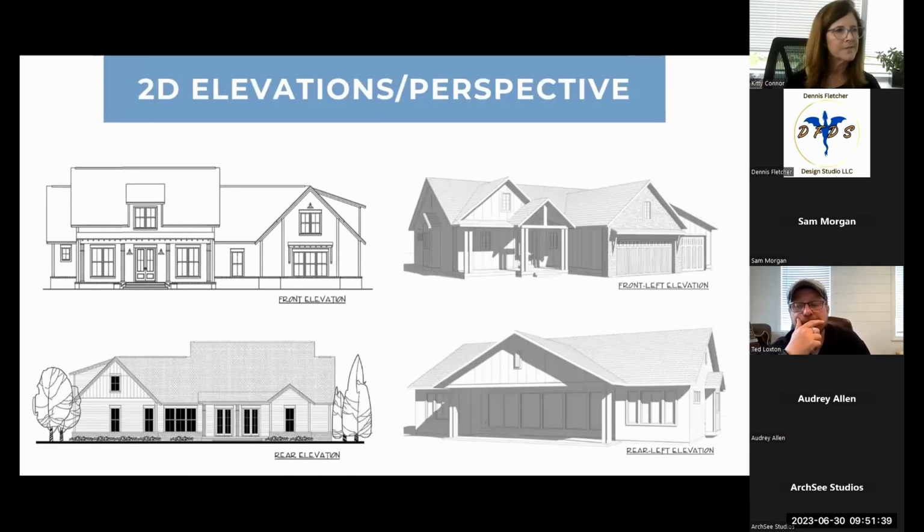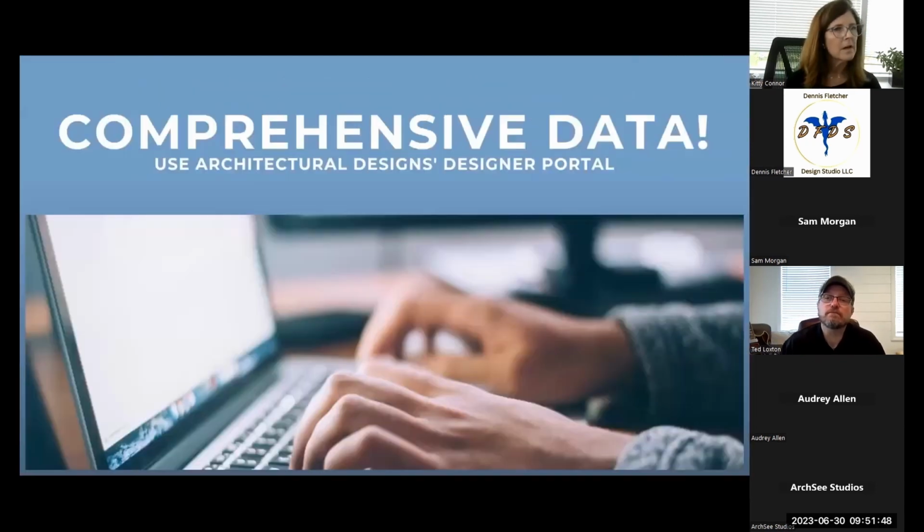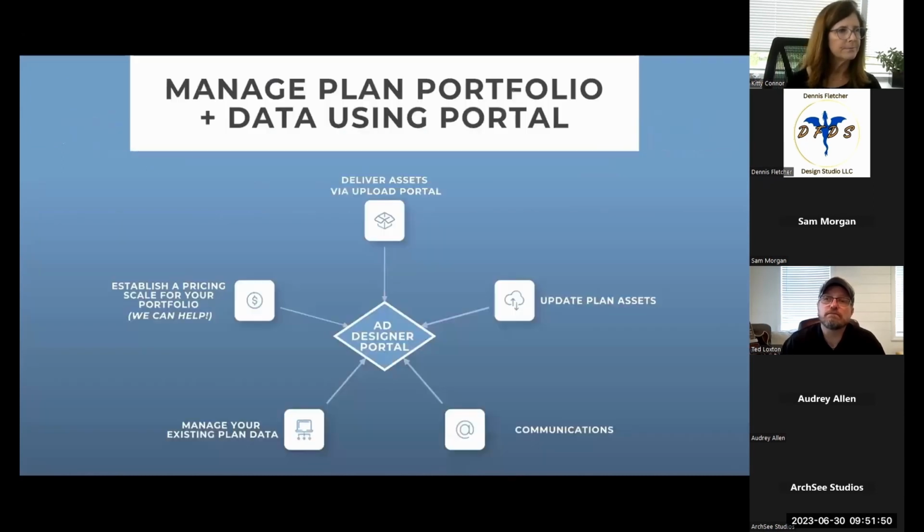Here's just a sampling of elevations that we have on the site that we would ask of you. Data. So again, comprehensive, fill in the blanks for us. You will upload via the portal. Again, we can help you with pricing.